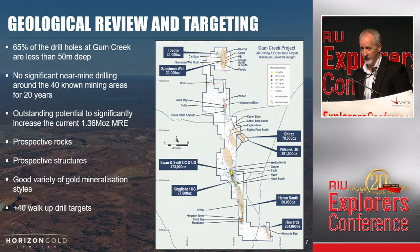We don't have time to go through them all, obviously, so I'm just going to have a look at the top sort of 5 resource areas. But I strongly suggest you have a read of our geological review and targeting announcement that we put out on Monday. There's some pretty impressive targets there.